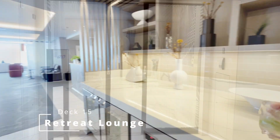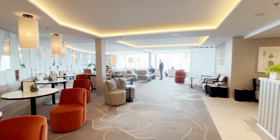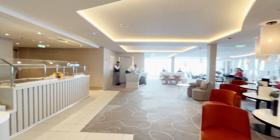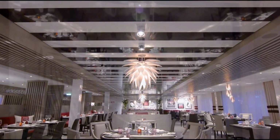Also on deck 15 is the Retreat Lounge, which is dedicated to suite guests. Here you'll find drinks and snacks throughout the day and a place to relax away from the crowds. Up one deck on deck 16 is Lumine, the restaurant reserved for suite guests.